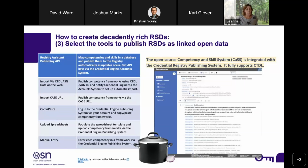If you want to use our API, or if you want to import data in, you can, and as Joshua was just talking about, you can import directly from CASE. You can copy and paste, you can upload spreadsheets, you can do manual entry. We've got choices. Depending on where your skills are now, where they sit, how you're managing them, we have many options for how you can get those into the Credential Engine publishing system. Select your tools, whatever works for you.